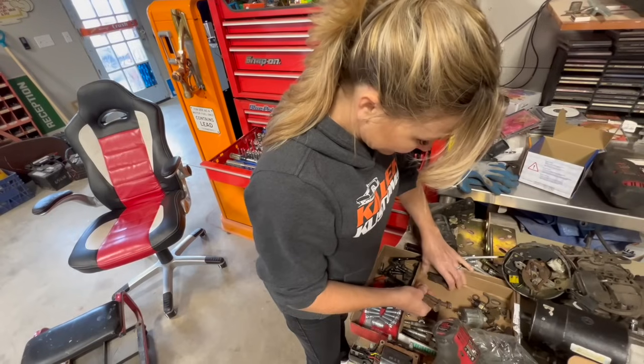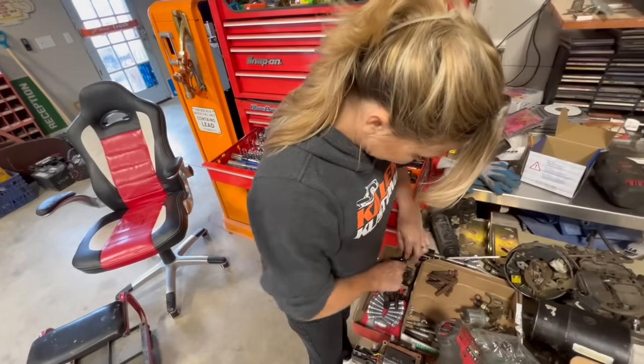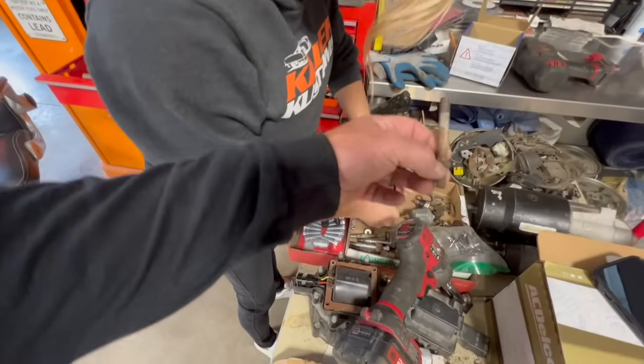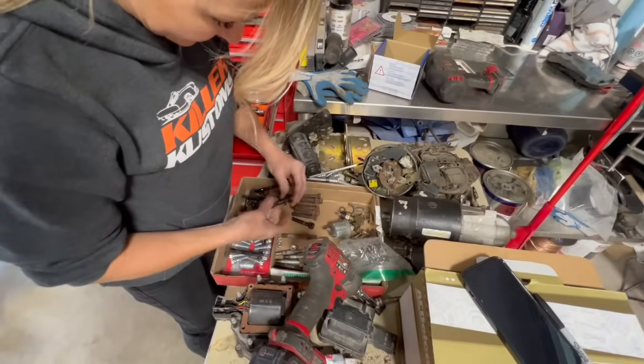1, 2, 4, 6, 8, 10. And this one's very special. Teresa doesn't know that yet, but hey, small block Chevy people, we're going to need that to mount an alternator. So we're keeping that one around.